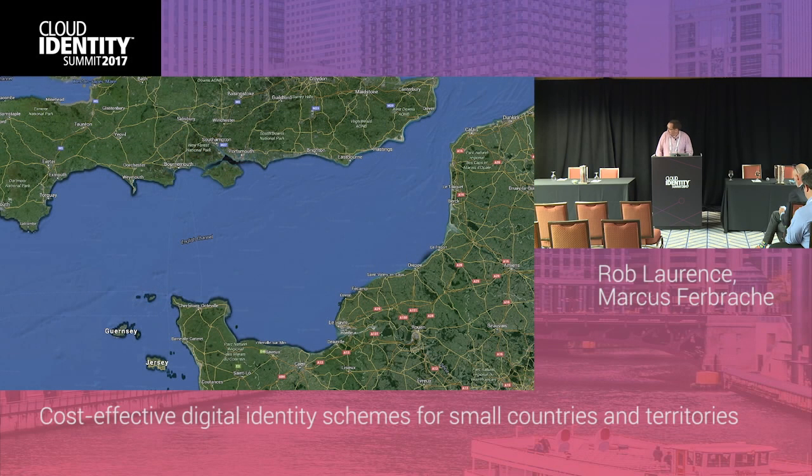So for those of you not familiar, you can see Jersey at the bottom of the map there, and alongside it is the coast of Normandy, about 14 miles to the east, and then to the north is the south coast of England, which is about 100 miles away.